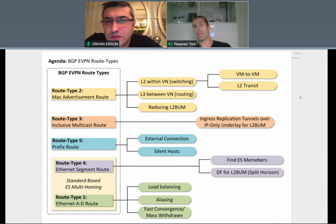But by using layer 2 VNI, we could also make the VXLAN fabric a layer 2 transit network. So for example, let's say that the gateway is a firewall, which is connected to a VTEP switch, and the hosts are using that firewall as a default gateway. So in turn, the VXLAN fabric is only a transit network. Then there is another use case for route type 2. It is a layer 3 connection, so between virtual networks within the tenant or virtual routing and forwarding instance, however you want to call it. It is also a purpose of route type 2. Then, of course, we are using it for reducing layer 2 broadcast, unknown unicast and multicast traffic. So those are the use cases for route type 2.